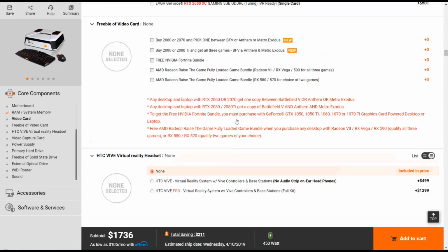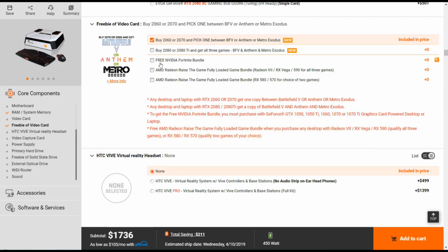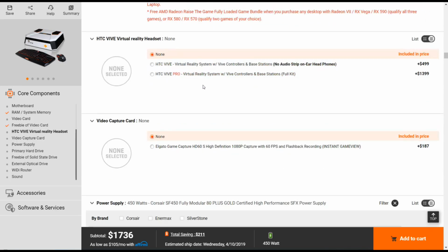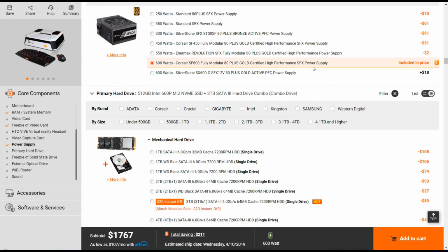And then this one, you can get an extra game for free. You can get a Fortnite bundle. Oh yeah, I don't care about that. Maybe not. But you can get a game for free for the 2070. Don't need any of that. I upgraded to a 600 watt Corsair PSU. So that's an extra $35 right there.